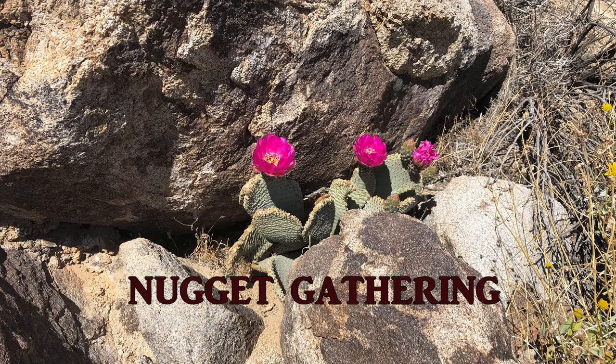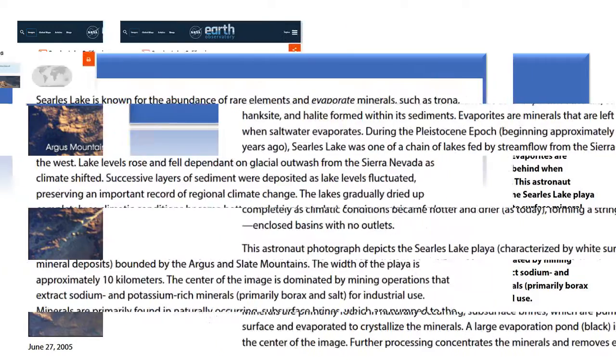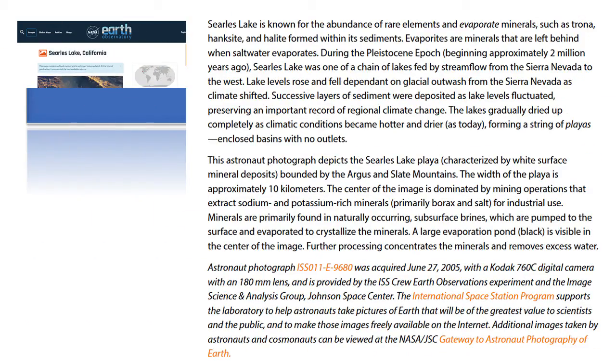They're all over. This satellite image that we're showing in this article, it says, this astronaut photograph depicts the Searles Lake playa, bound by the Argus and Slate Mountains. The width of the playa is approximately 10 kilometers. It says that this photograph was acquired June 27, 2005 with a Kodak 760C digital camera with 180 millimeter lens, and is provided by the ISS Crew Earth Observations Experiment and the Image Science and Analysis Group, Johnson Space Center. We've been to Johnson Space Center.